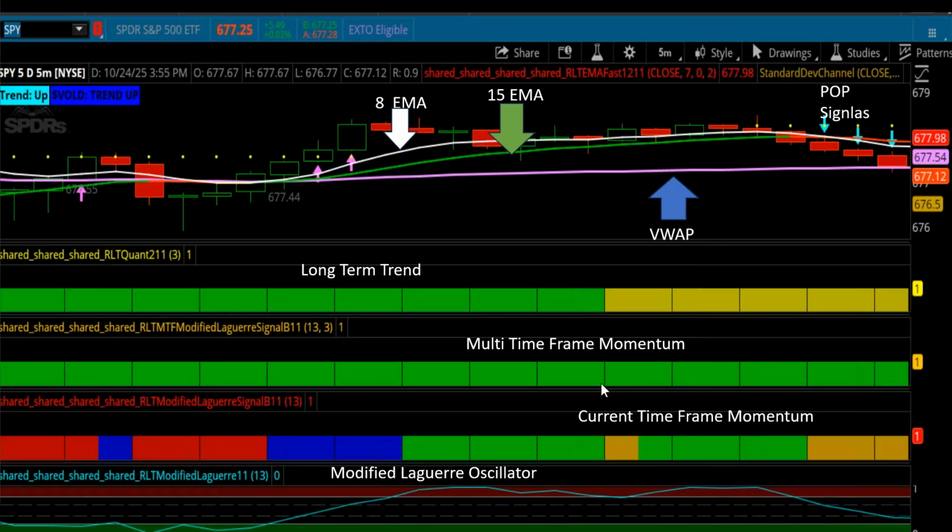The multi-time frame momentum is what we use for swing trades. On a swing trade, on a daily chart, the multi-time frame momentum and the current time frame momentum have to line up. They both have to be bullish, or they both have to be bearish. Bullish being green or blue, bearish being red or yellow. So we want these to align. If this was a daily chart, they would not align, and you wouldn't take the swing trade. And this is the long-term trend. This gives us a little bit of help on the swing trades. We'd like to trade with the trend if we can. It has the same colors, but it tells you what the long-term trend is.